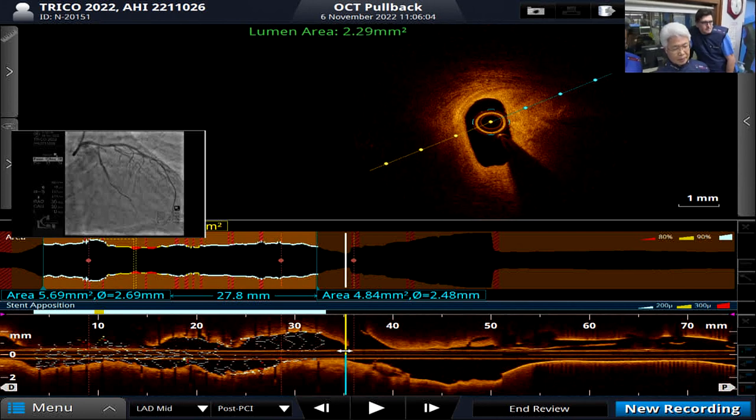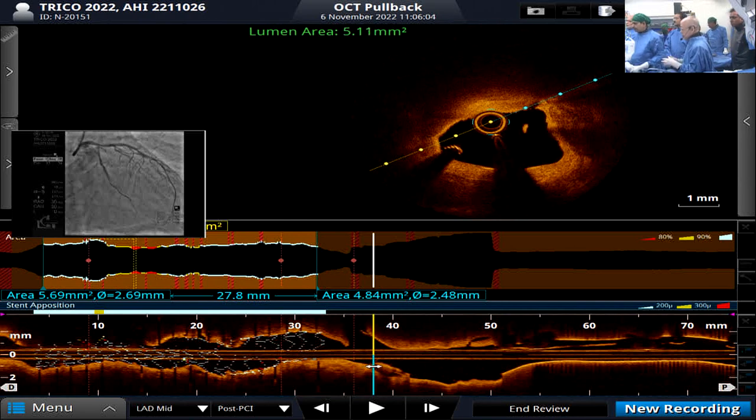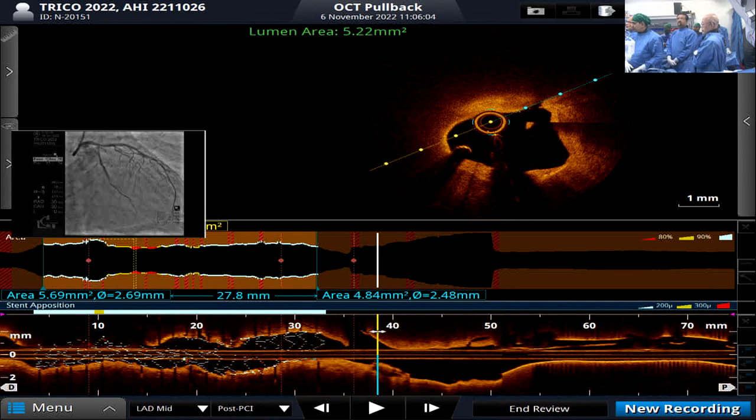You've landed in disease. The question is whether I have to dilate the left main and the ostium. Angiographically, I don't think so. It's not necessary. But OCT demonstrates it is very narrow, just the proximal side is here. How do you think? Do we have to dilate? Do you think we need to put another stent?